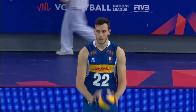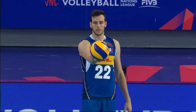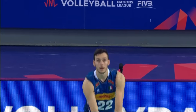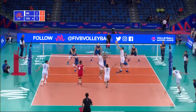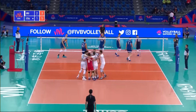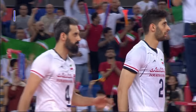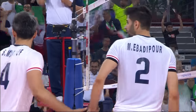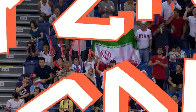Surface getting a little sticky. Now for the serve of Oresti Cavuto. Hasrat pouring to pick it up. You can't fault the team ethic in the Iranian ranks. Very strong unit.